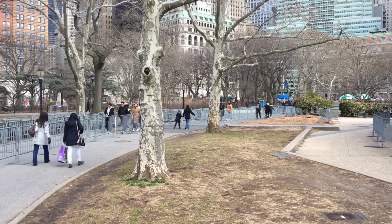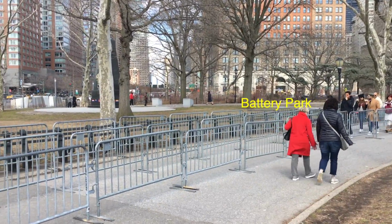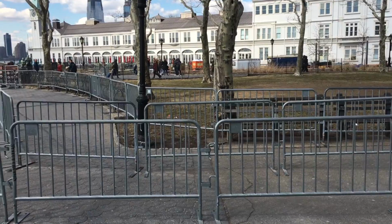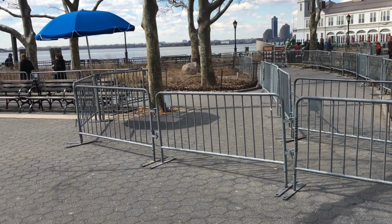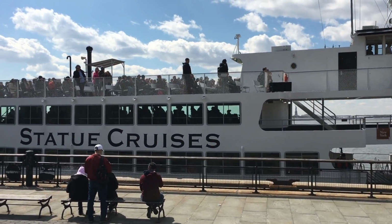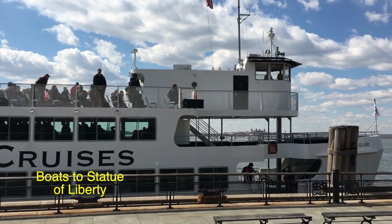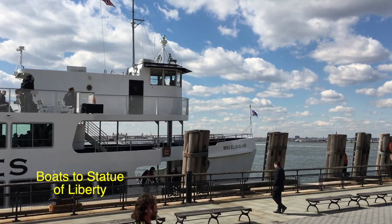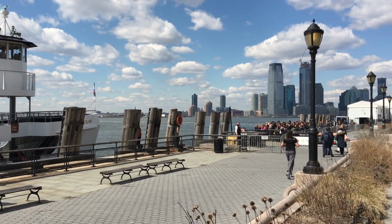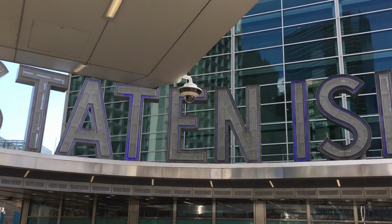You're doing fine. Across the street, you'll see a huge park. That's Battery Park. As you look around, you'll see all kinds of fences. That's to form lines, especially during the spring, summer, and fall, waiting to get on the boat to the Statue of Liberty. If that's your wish, you're there. And there's the boat with passengers coming back from the Statue of Liberty, waiting to dock. If you look to the right, you see this huge crowd, which is always there. Hopefully it'll be yourself, and that takes you to the Statue of Liberty.